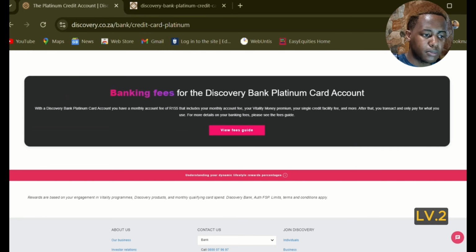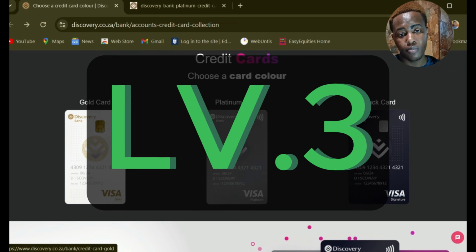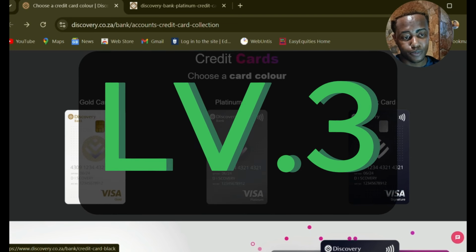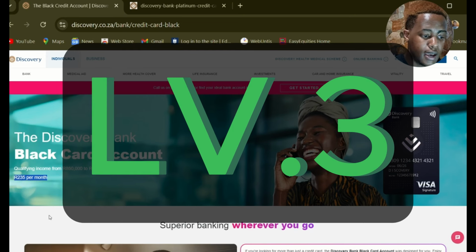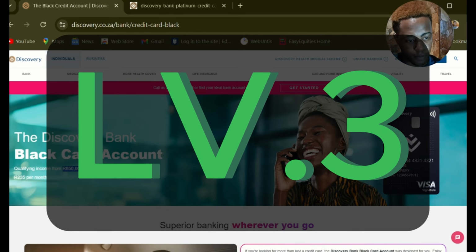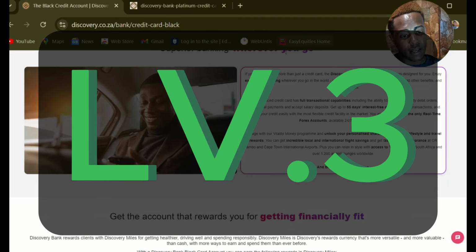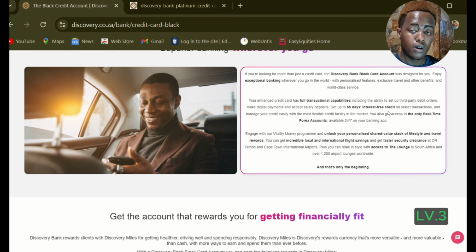Alright, that's about it for the mid-tier product, and we're just going to quickly jump straight to the black card, which I'm hoping we see a significant change from the gold card and now to the black card. This is going to be 235 Rands a month to own the card, and you need a minimum of 850 and a maximum of 2.5 million a year. So this is more of a private banking product, and you get all the perks that you do from the other credit cards. However, it will have a travel-based approach to it because it supports traveling. The travel credit cards are usually private banking cards.